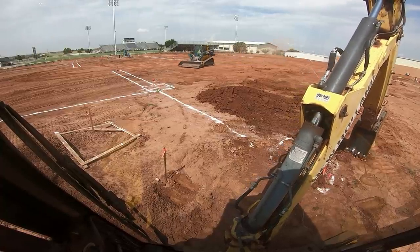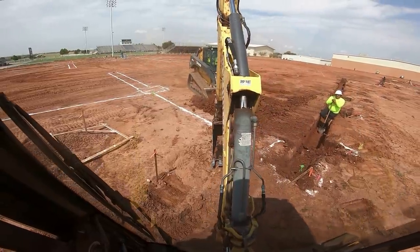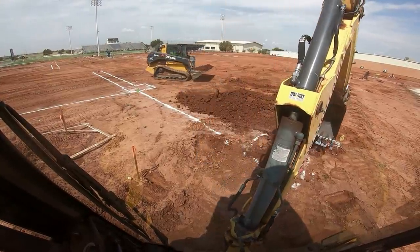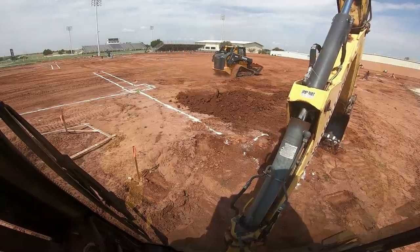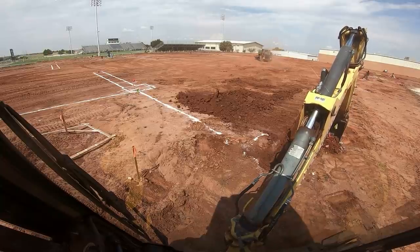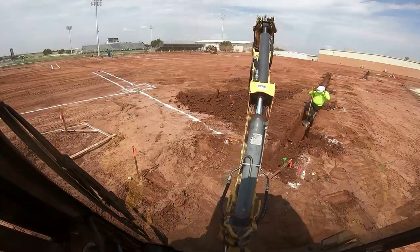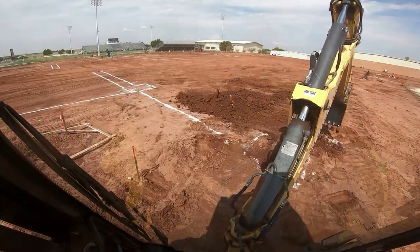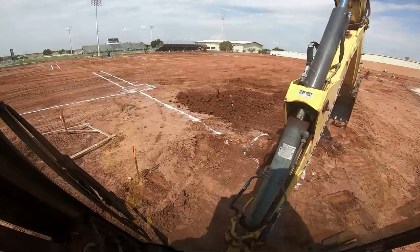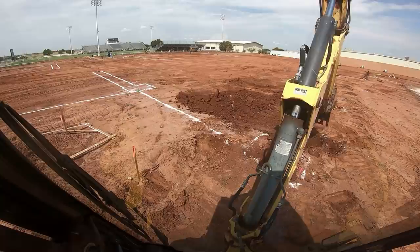So we've actually, just an offset, but the way they laid out the spot footings is they're laid out square with the building, so I kind of have to set it at a different angle to get those punched out square. It's just a little bit different. Anyway, it's just been a pretty uneventful day, just been digging.